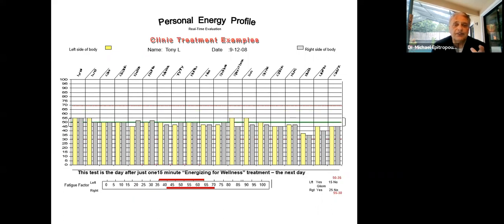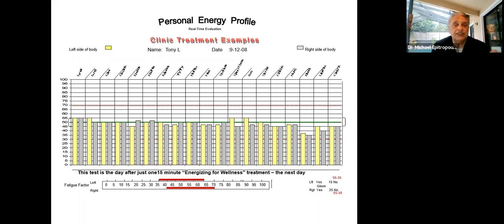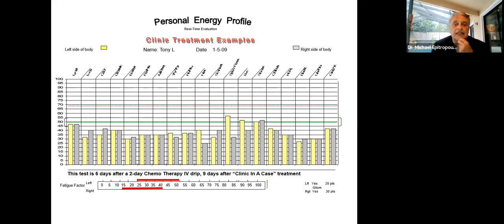Let me go back to her again. She was diagnosed with colon cancer. The doctor gave him 6 months to live, and 3 months had already passed. He was treated with microcurrent, and look at the change in his graph. An amazing change in the graph, just 15 minutes after he received a treatment with Energizing for Wellness.